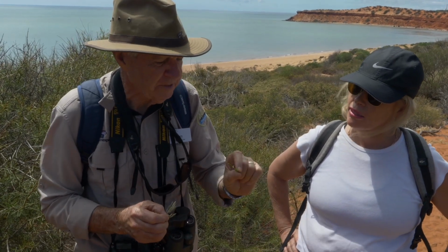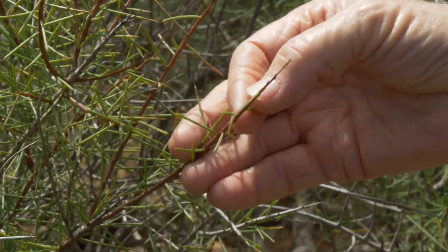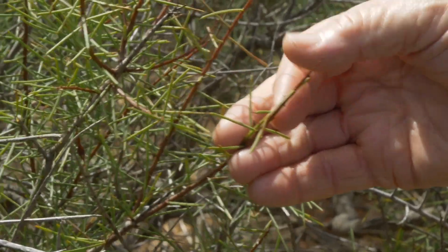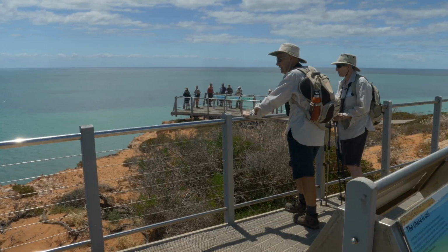And so what some of these plants have done to survive in this arid environment is reduce the size of their leaves. These are leaves, well actually they're called phyllodes as a technical name, but they've been reduced to spines. Wow. So that they don't lose much water. So in the heat of the day, they're not losing much water.